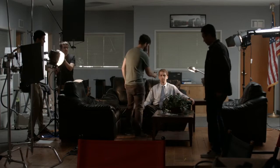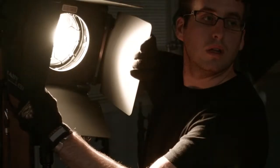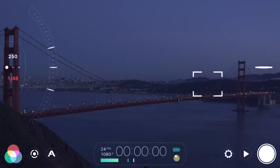Carrying a bulky lighting rig everywhere you go kind of defeats the purpose of filming with a highly portable smartphone. Nonetheless, bad lighting will ruin even the most carefully composed shot. What's the solution? Well, let's start with the settings on your phone. First, we need to adjust ISO. What's ISO? It's the value that sets the sensitivity of your phone's camera to light.